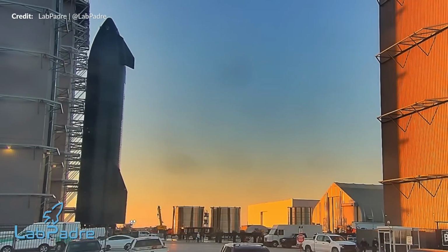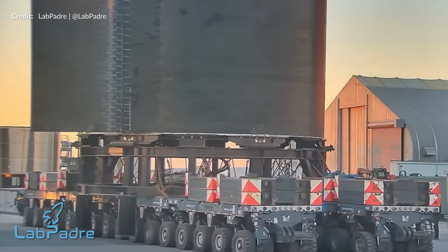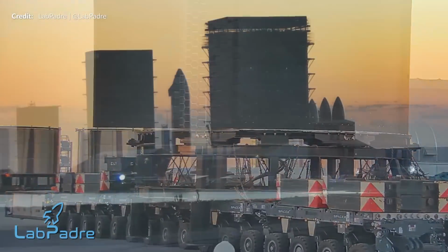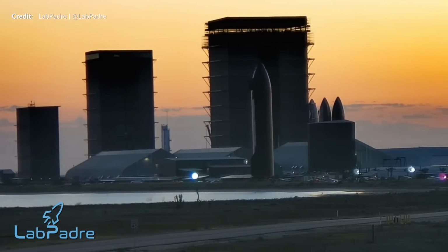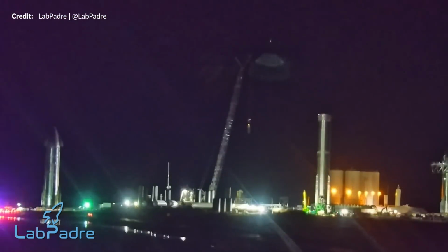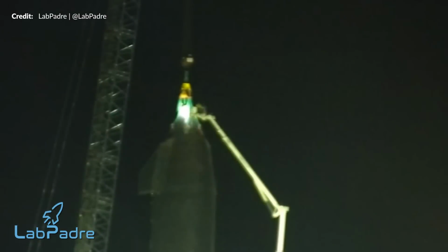Now, this all led to the most exciting spectacle of the week. Yep, on Wednesday evening, Ship 25 made its way out of the high bay to begin its journey over to the launch site. An amazing thing to note is that it basically has all of its heat shield tiles already installed. Once it arrived at the launch site, SpaceX's LR-11000 crane quickly hooked up.